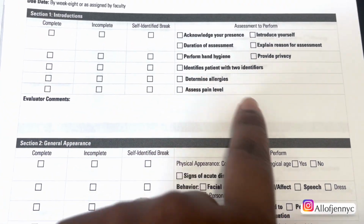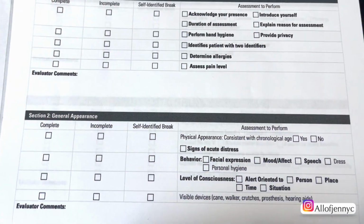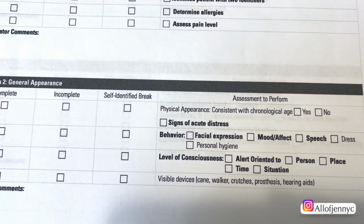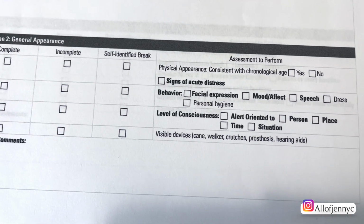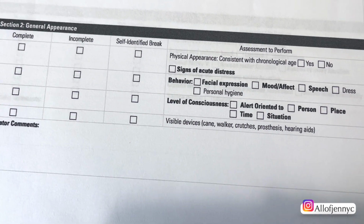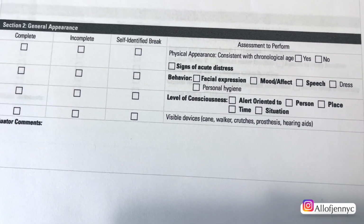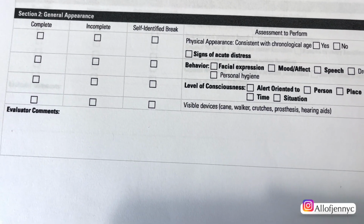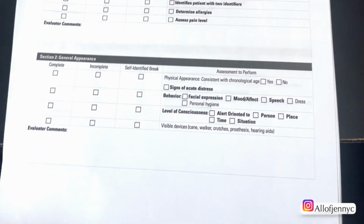So see how the introduction is all bold. Everything here you need to touch base on, and down here for general appearance, you see physical appearance is consistent with chronological age. This is not in bold, so you don't necessarily have to say that. I do because it just keeps me on track. But you see signs of acute distress and behavior, facial expression, level of consciousness, those are in bold, so you need to definitely say that, or else if you don't, then that's a fail. So basically everything on this paper you need to say if it's in bold. The other ones you don't have to worry about.